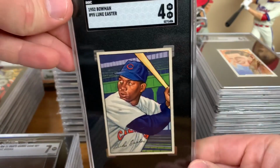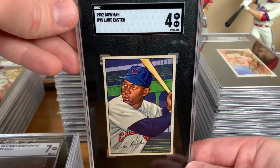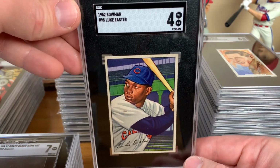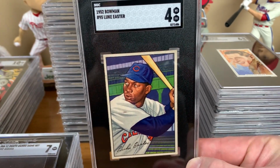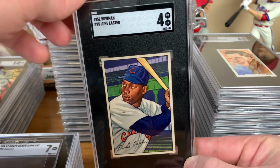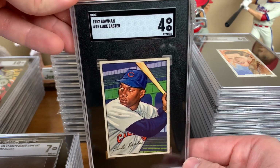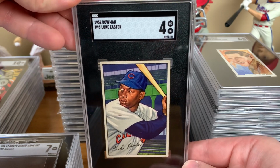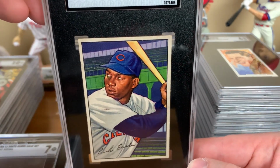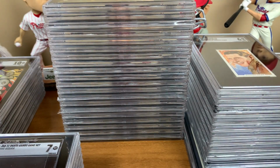And then a 1952 Bowman, which has definitely grown on me. The color is amazing on 52 Bowman. Obviously you don't want the same exact set. I think the reason I like the 51 Bowman a little better, I like the nameplate on the 51 Bowman a little better than the facsimile signatures, but the color on the 52 Bowman is obviously incredible. This Luke Easter is a 4, and that's one hell of a beautiful 4. Look at that. So, 3 sweet cards there for Nina.